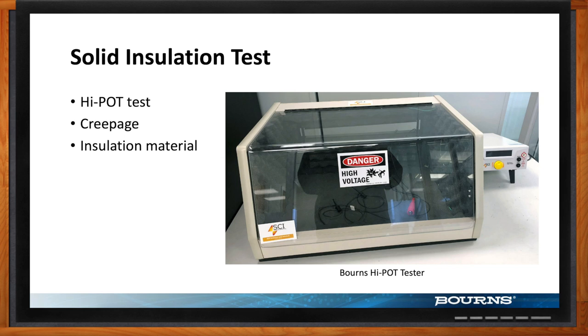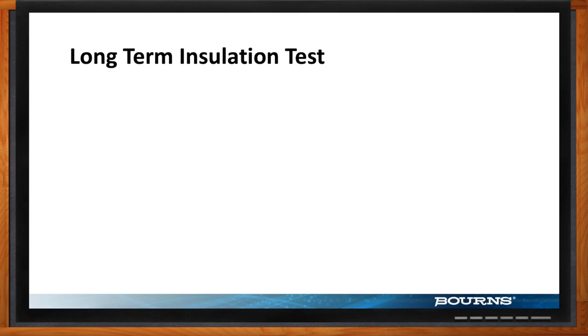So I would imagine with these types of systems that testing would also need to be a long-term thing as well, right? Yes, absolutely. When you design a system, you want to make sure that the insulation will last a long time. You don't want to have to replace the insulation after a shorter period of time.